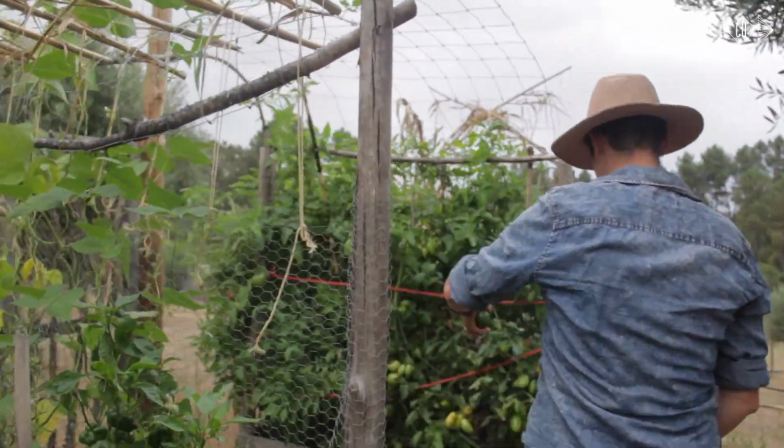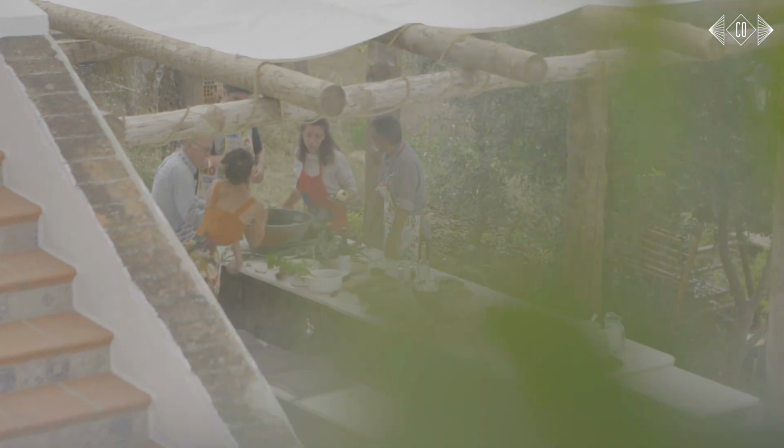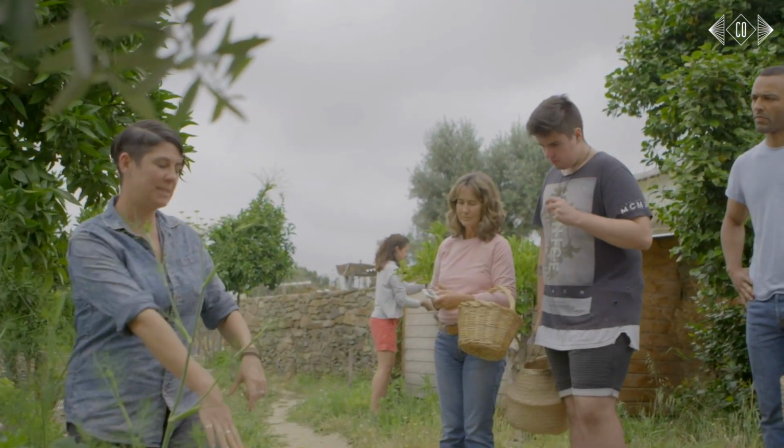We have people coming from all over the world to volunteer or to learn through the programs or to stay over as a guest in the guest house. Everybody who comes, we do a tour and we explain all of the different sustainability techniques and practices that we have on the farm.